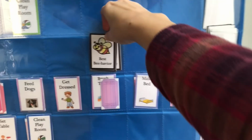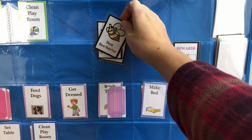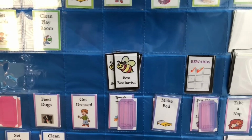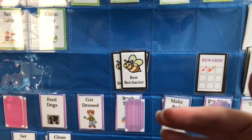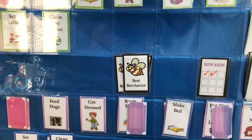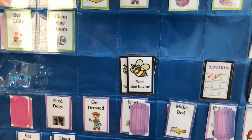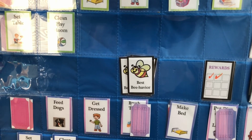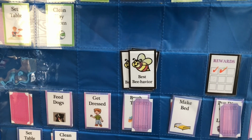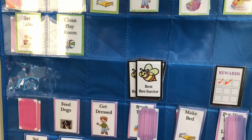And so once they earn 5 best behavior cards, and that is just how many were printed out, split in 2 between my 2 kids, once one of them earns 5 best behavior cards, they get to pick something rather special, whether that be to go out for ice cream. Right now we don't go out for a lot of things, but in normal times it would have been, oh, do you want to go bowling? Do you want to go get ice cream? Do you want to go to the movies?